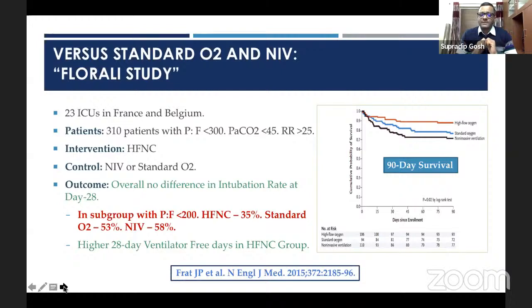I would also like to emphasize that most of these patients, more than 80%, had bilateral lung infiltrates on chest imaging, but since they were not receiving any positive end expiratory pressure, they did not fulfill the criteria of the Berlin definition. But they almost qualify for the ARDS definition as per the Berlin criteria, except the PEEP of 5.